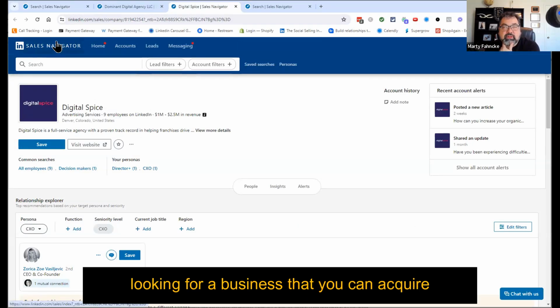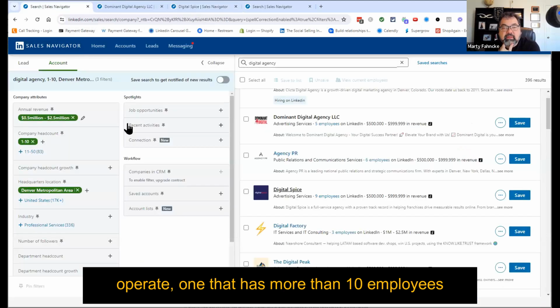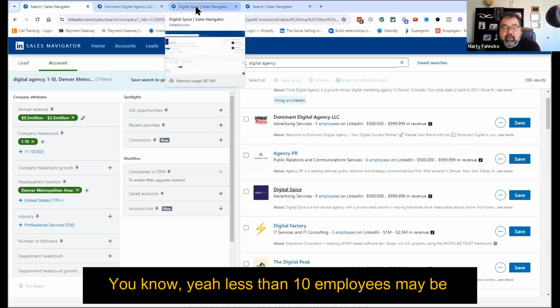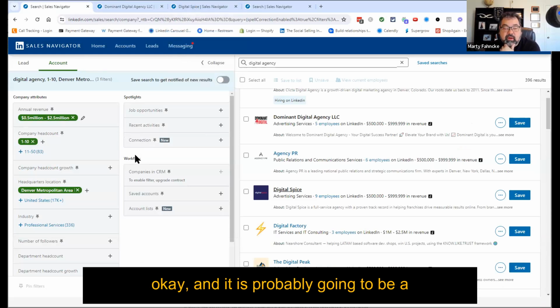If you're looking for a business that you can acquire without also having to jump in and operate, one that has more than 10 employees is more likely to have a general manager or a chief operating officer, somebody operating the business who may not be the actual owner. So think about what you're looking for. If you're going to operate it yourself, or bolt it onto your business as an add-on and the current owner leaves, then fewer than 10 employees may be okay, and it's probably going to be a little less expensive to acquire.